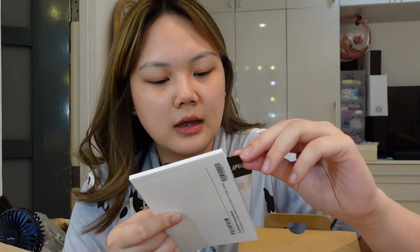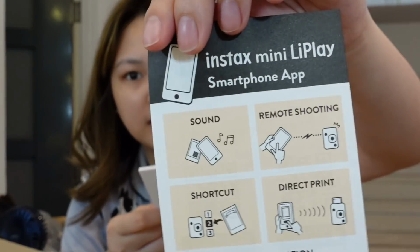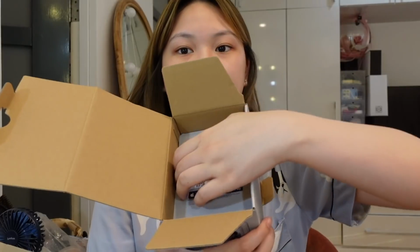Okay, so from the smartphone app, you guys can record the sound. You could also do remote shooting. So, ipatong mo yung camera and then you can use your phone as the controller. Tapos, there's the direct print. Mga ganyan. Ayan siya. Okay, let's open. Yay!